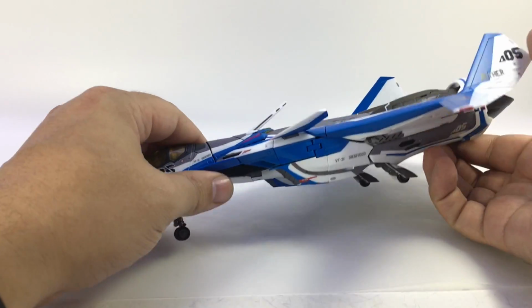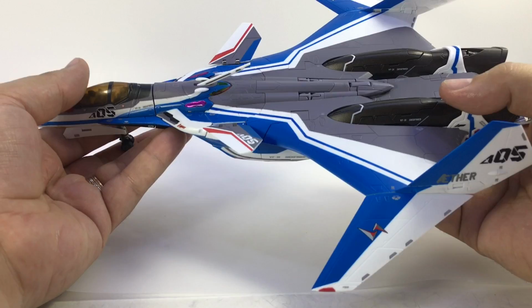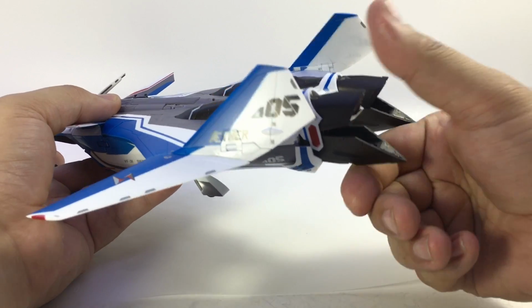But yeah, here he is in jet mode. Like I said, you've got the landing gear here, and the opening cockpit, and then the little drones storing back here. You can tilt the feet a little bit. You can open these up a little bit if you want to make it look like the thrusters are articulating.